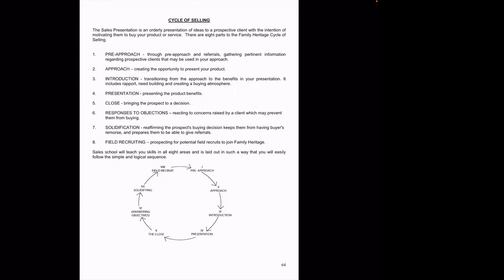All right. Using names that you've already talked to, whether they bought or not. Miss Jones liked the fact that the money was paid directly to her. Mr. Roberts liked the amount that we paid. Just out of curiosity, what is it that you like?